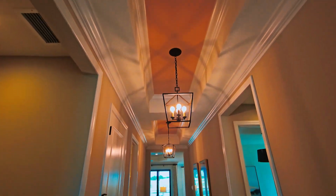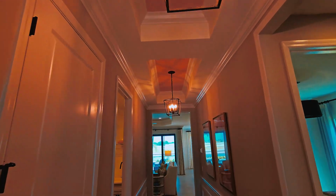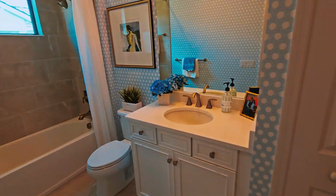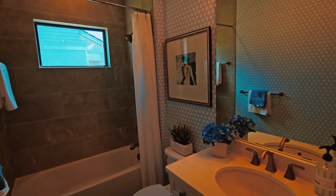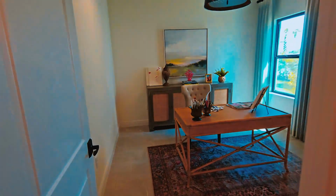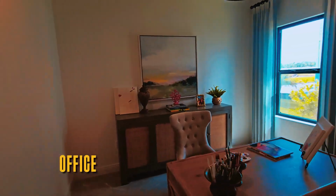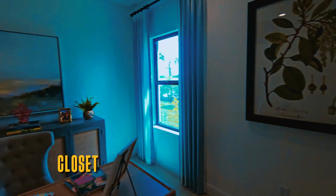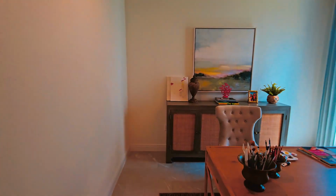And there you see beautiful ceiling effect here, two of them actually, sunken in. And just to the right, you've got a full bath. Remember, there's 3 full baths here. The transom window. And across from that, another full bedroom that they're showing as an office. Let me show you that closet. Not shabby. It's always good to have a little extra space with the walk-in.